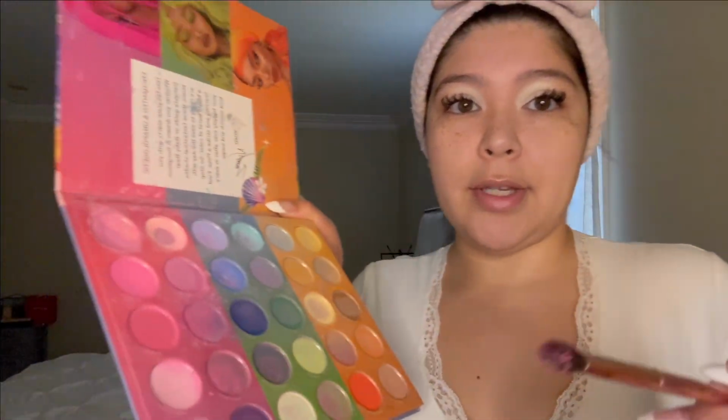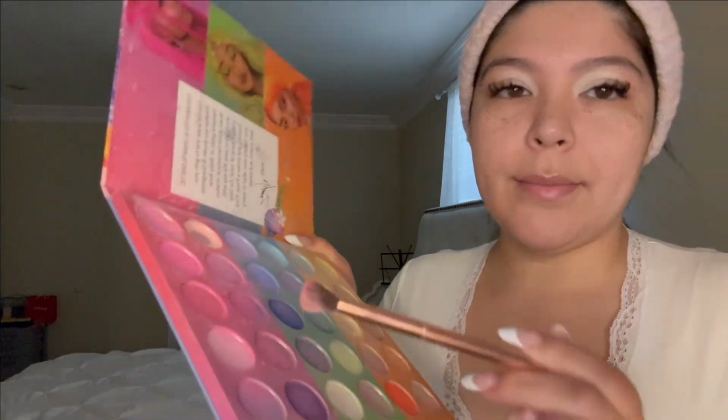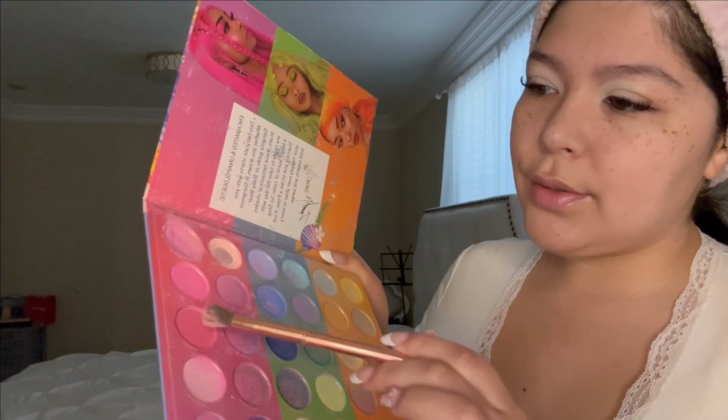I've been using this palette for a hot minute, to be honest with you, but I love it because it has the whole rainbow. I'm using this little light pink, but I might mix it in with one of these pinks here. Let's do this one. Do a little tap there and then see how that looks.